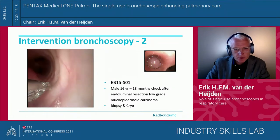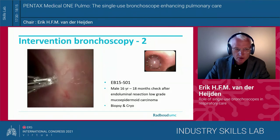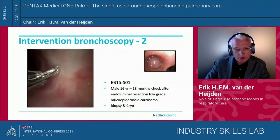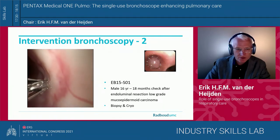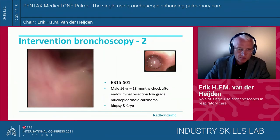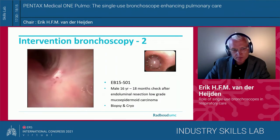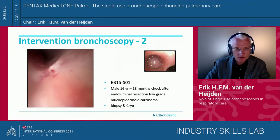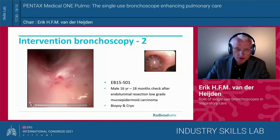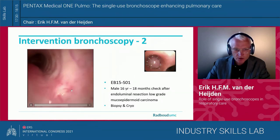As you see, the instruments come into your field of view from the left side, and in most of your scopes, it will come from the right side, but it doesn't really matter. You have a beautiful image and clear view of what's happening, so it doesn't really alter the procedure. This is just a normal biopsy. It's scar tissue, so it's difficult to take really deep samples.